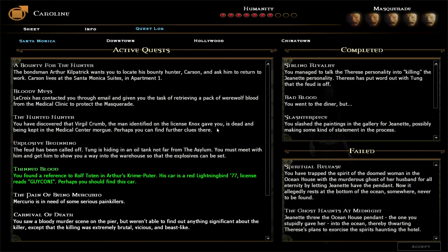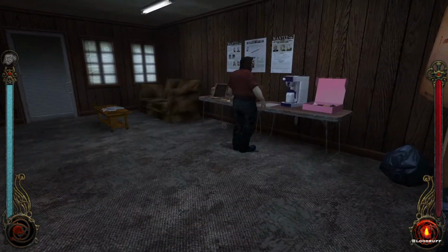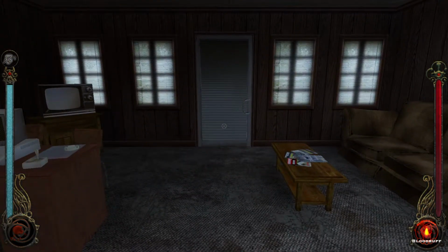Well, that was fun. So Thin Blood, you found a reference to Rolf Toten in Arthur's Crime-Puter. His car is a red Lightning Bird 77, license reads Guy Connie. Okay, perhaps you should find the car. Okay, well, let's go do that, I suppose.